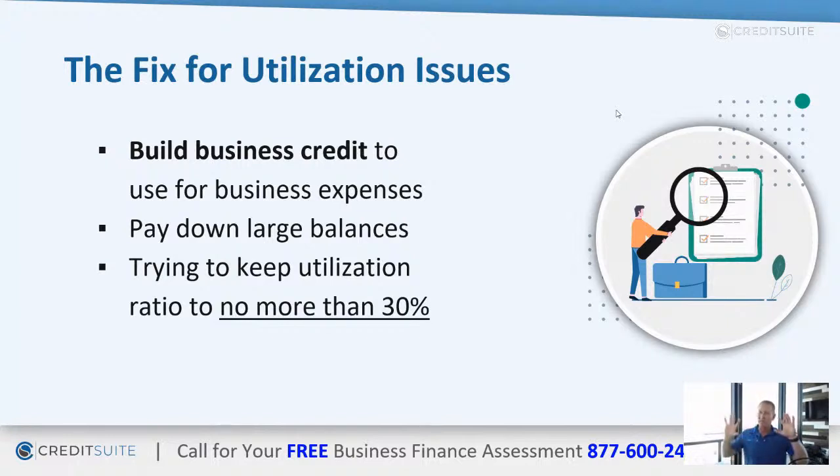So when you start putting business expenses on personal credit cards, which weren't designed to fund businesses, what happens is you throw your utilization factor out of whack, and then your personal credit scores tank. Then when you need your personal credit for loans and credit lines, you can't get them because your scores are low because you used personal credit to fund the business. Stop doing that. Build business credit.